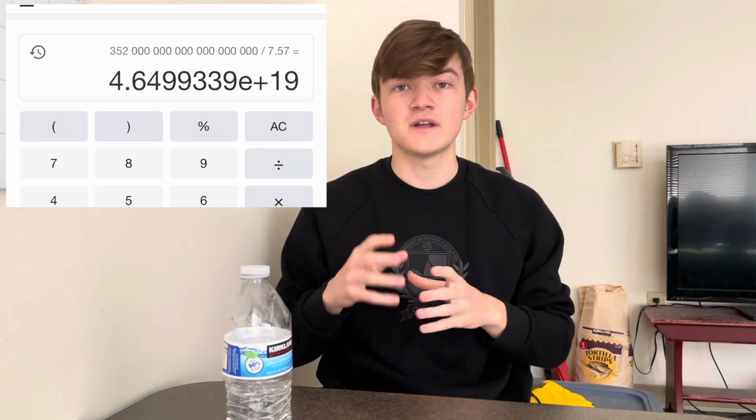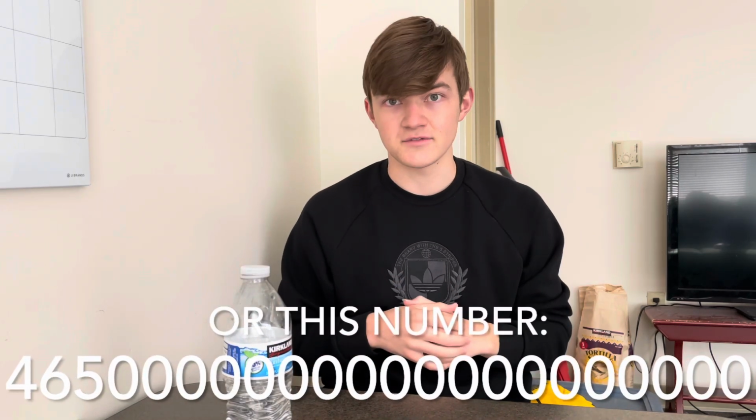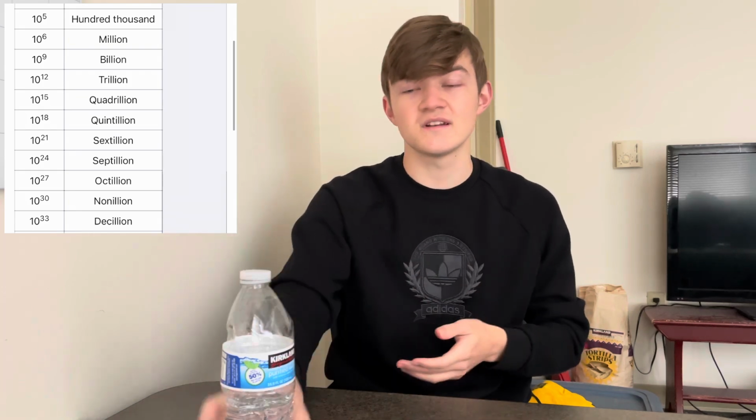Now, since we know how many bottles it takes to get 1 gallon, and we know how many gallons there are in the entire ocean, we're able to take the number 352 quintillion, the number of gallons in the ocean, divided by 7.5, which is roughly the number of bottles it takes for 1 gallon, and we get 4.65 times 10 to the 19th. That's 4.65 with 19 zeros after it. Since quintillion is 18 zeros and we have 19 zeros, we actually go to the next bracket up. So we go to sextillion, so we have 4 sextillion, 640 quintillion bottles worth of gallons worth of the ocean.